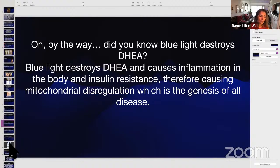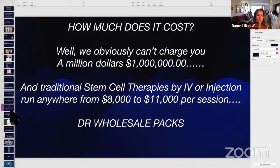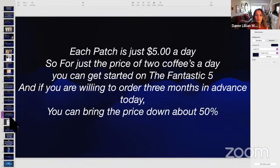Pretty bad. So last but not least, we're going to talk about what this costs, and then we're going to wrap this up. Basically, we obviously can't charge you $1 million. Traditional stem cell therapy by IV or by injection runs anywhere from $8,000 to $11,000 per session. And you can get started on these patches for the price of just $5 a day.